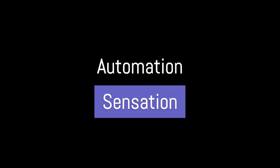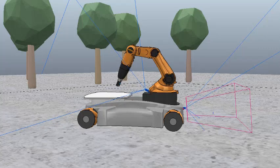We are the automation sensation. For our final project, we adapted the Kuka U-bot to function as a collector bot.